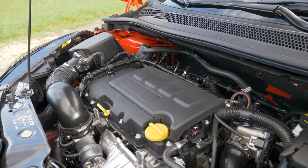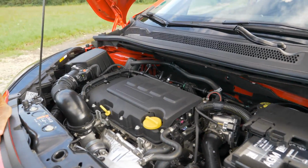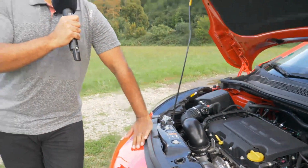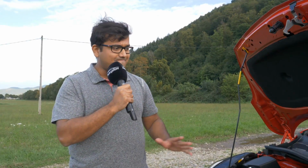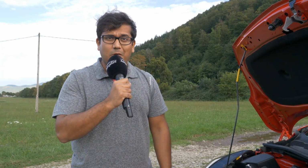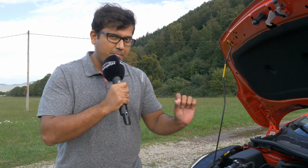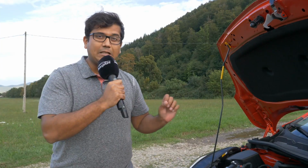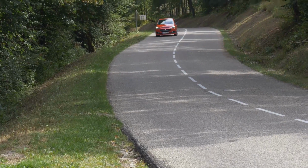This car can accelerate from 0 to 100 kilometers per hour in about 8.9 seconds, and the max speed is about 207 kilometers per hour, which is, I would say, pretty much toe-to-toe with its competitors like the Fiesta ST. In fact, this is a little bit more powerful, a little bit quicker, and a little bit cheaper. So, does that make it a better car? Let's find out.